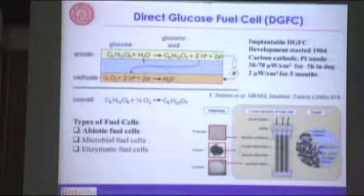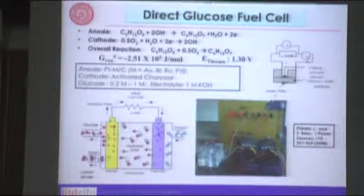We do put a lot of metal in our body, with a biopolymer engaging it. So it's not going to create a problem, because you have a lot of artificial replacement of your femur bone or all kinds of bones and all of these. So that is what we were working on. So this is your glucose fuel cell.